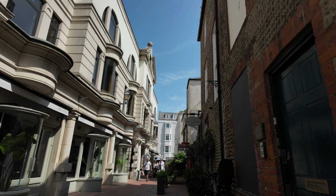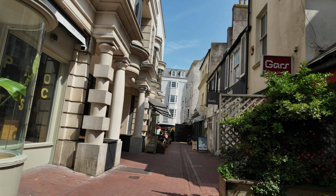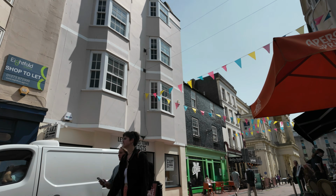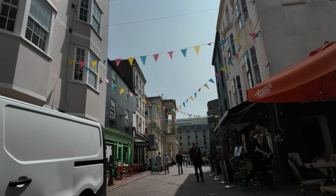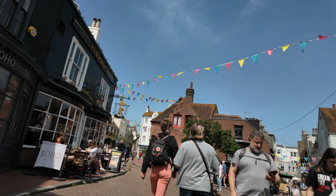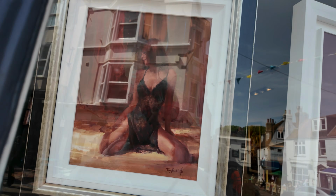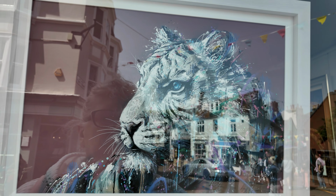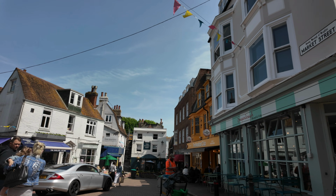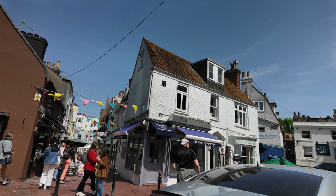Another little alleyway here. So I'll go along here. You can reach it from the other side, but I'm just going to go up and down to give you an idea of what the lanes in Brighton are like. And then you'll understand when I say you could get lost. And as I said, we just walked past that part there. So we went around in circles. You've got Soho Fine Art. Then you've got another alleyway there. The back of the Sussex Arms. We're not an alleyway, lane. That's why it's called the lanes. And then you have another lane there.